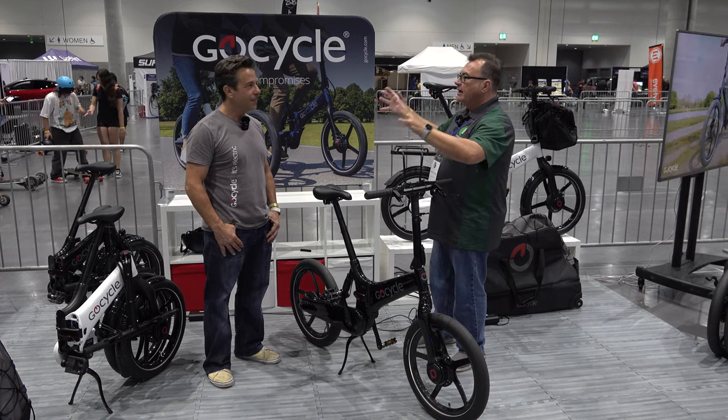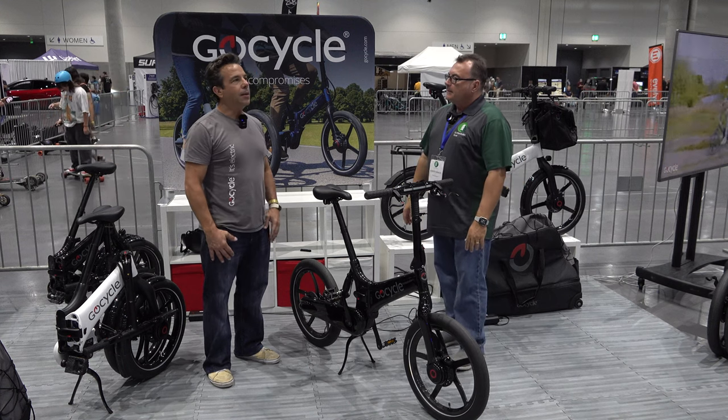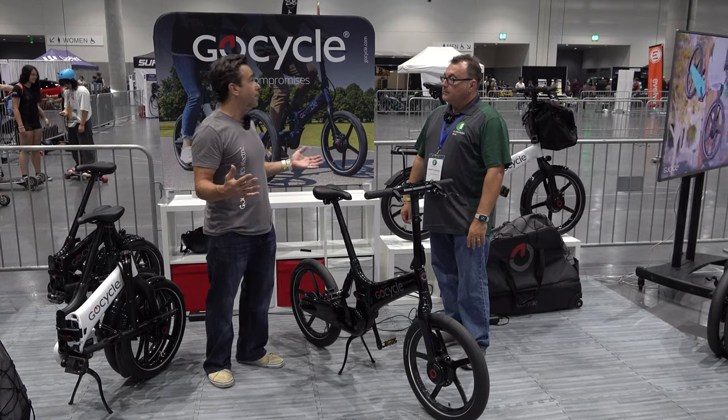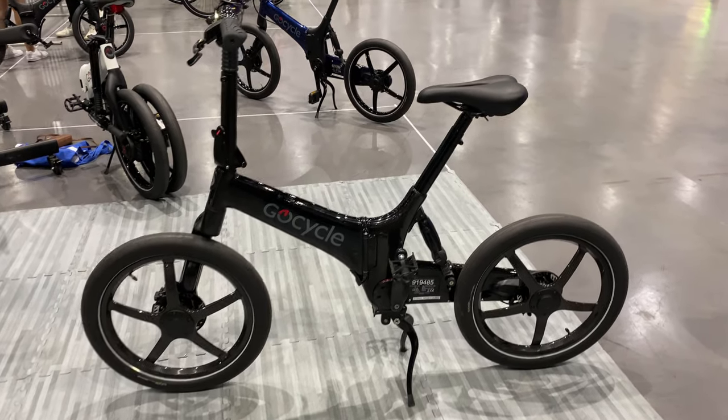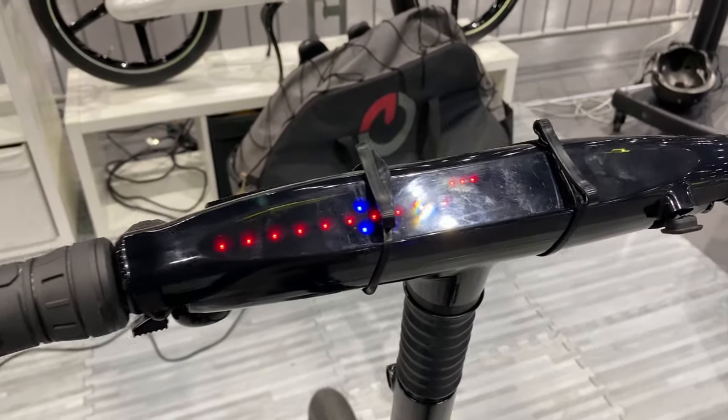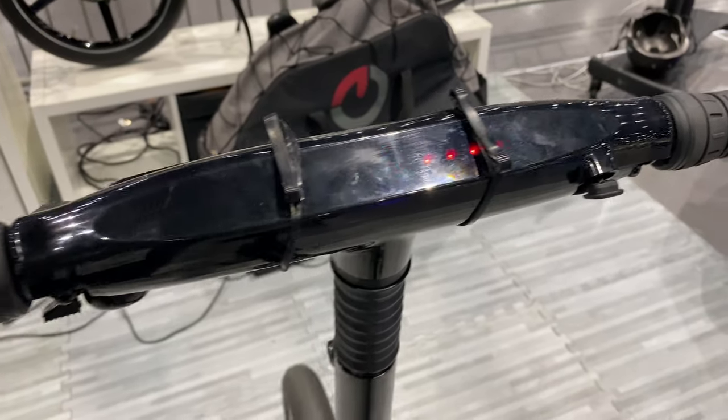Tell me about GoCycle. What are you guys all about? We're all about making a better electric bike for the world. And fast forward to today, we're looking at the GoCycle G4i Plus, top of the line. Really nice. It's 13 years of refinement. It's the most refined and versatile electric bike in the world.